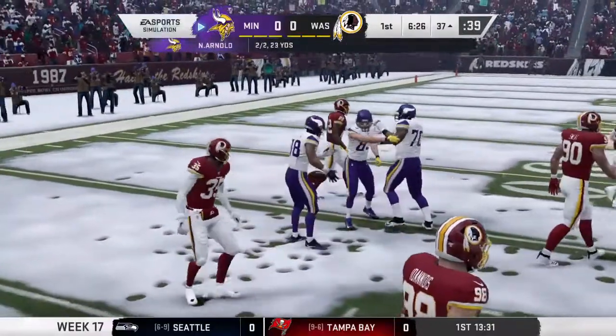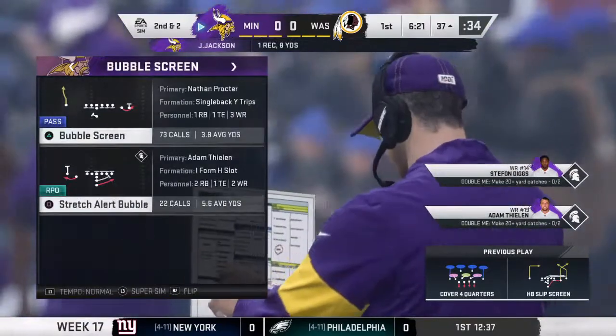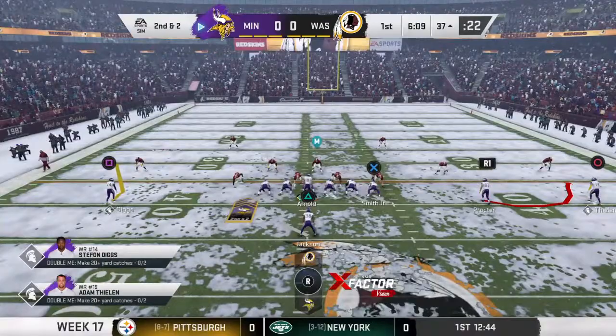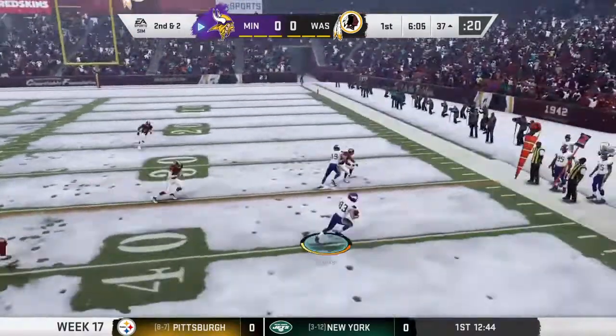A good pickup there on first as a screen pass gets him 8. For a second there, I thought that might break big. Screen pass. Looked like it was coming together. Looked like there was an opening. Still, ended up with a solid game.